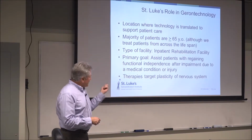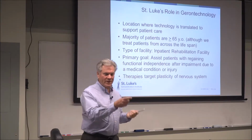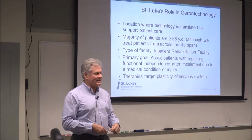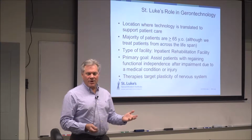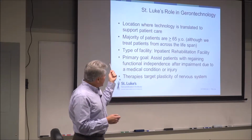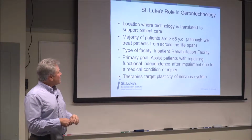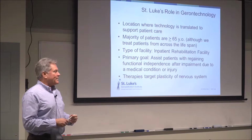So I guess I was trying to figure out gerontechnology. That wasn't a word that existed when I was your age. And so I was sitting there just pondering what that is and what meaning it has for a very applied environment like St. Luke's. And kind of the best I could figure out is that St. Luke's is a location where technology is translated to support patient care.